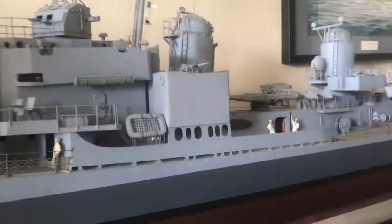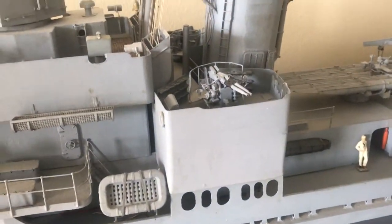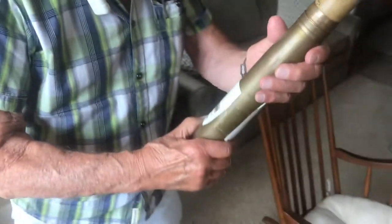I've got to show you. Here's a twin 40 millimeter. And you saw the 40 millimeter shell? Oh, yeah, right over here. I have it on the table. You want me to bring it over here? Yeah, sure. So we have one ready to go shell. Oh, man. Careful with that.